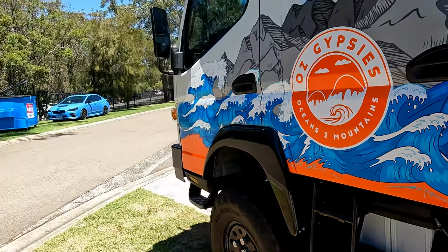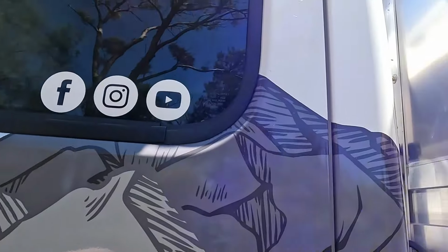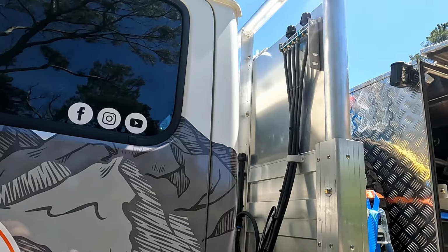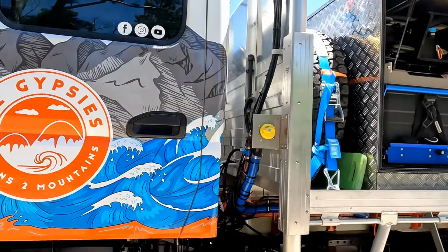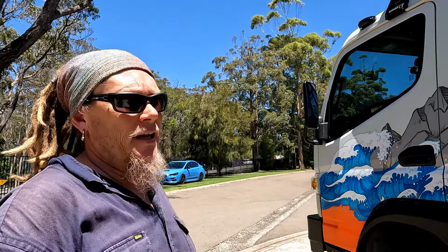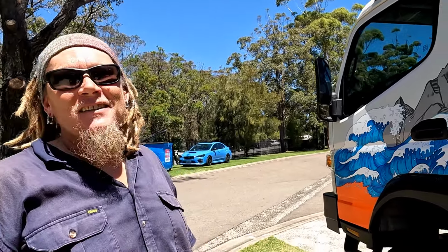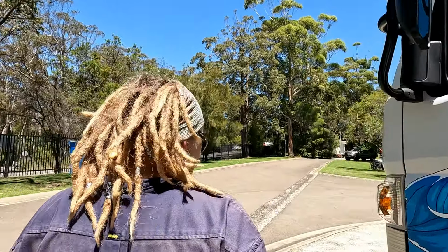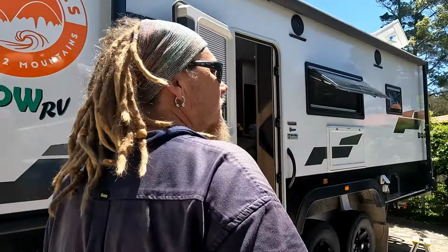So that's that. We have the raised breathers for the diffs and gearbox and all that sort of stuff. We also have put front diff lockers in. What else was there, Sarah? You've shown the batteries and everything. Show you, and I was horrified, but it works very, very well the way the boys have set this up.